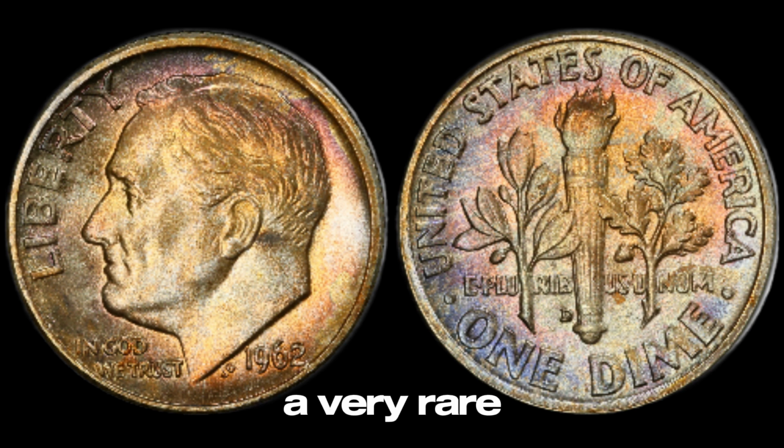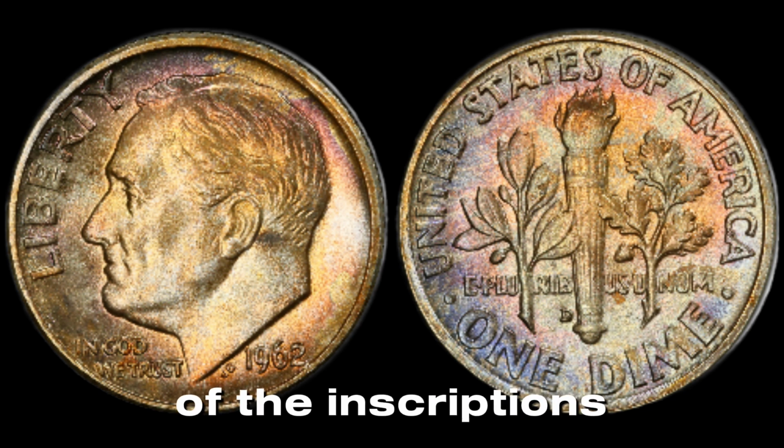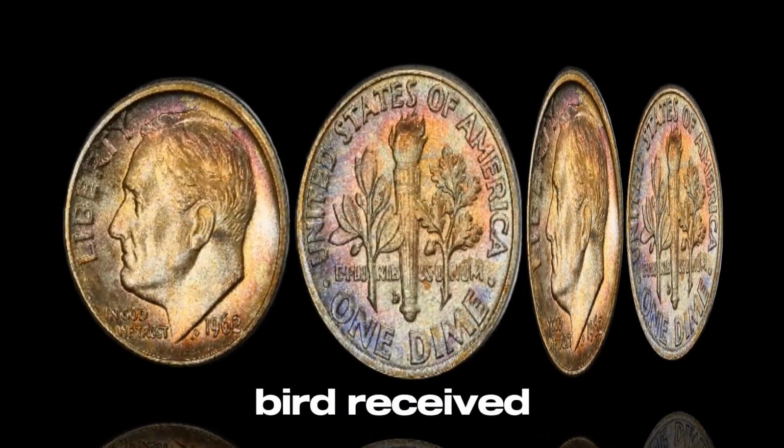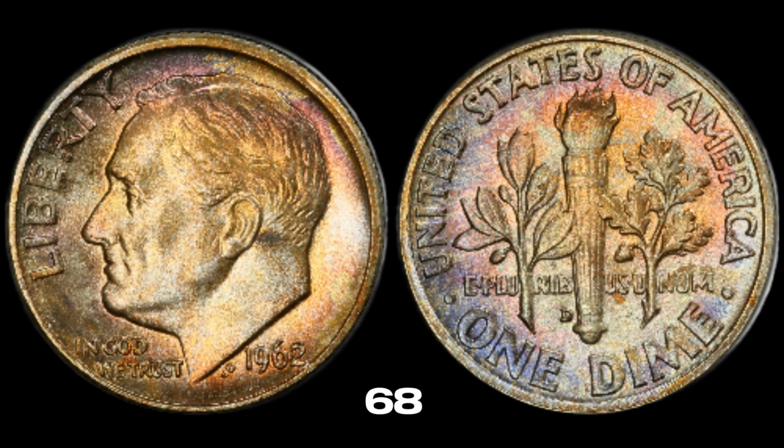obverse error, a very rare type of error where the design was imprinted twice on the die, causing a visible doubling of the inscriptions, especially around the Liberty and In God We Trust areas. This particular 1962 dime was found in near mint condition, and it was immediately sent off to be graded by the Professional Coin Grading Service (PCGS), where it received the coveted grade of MS-68.